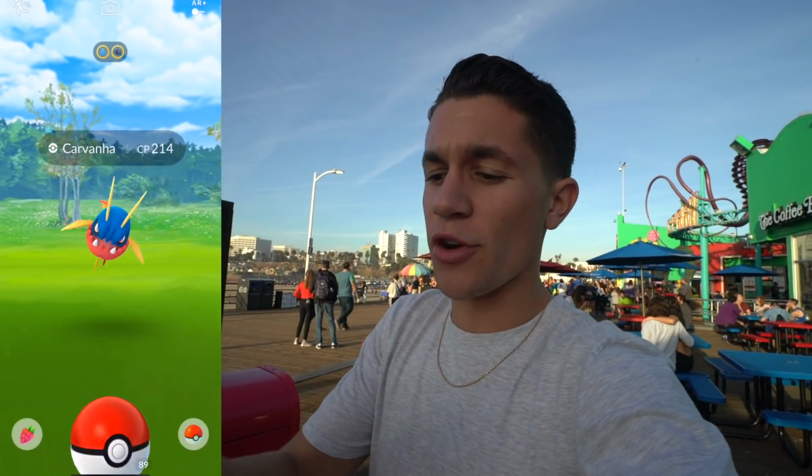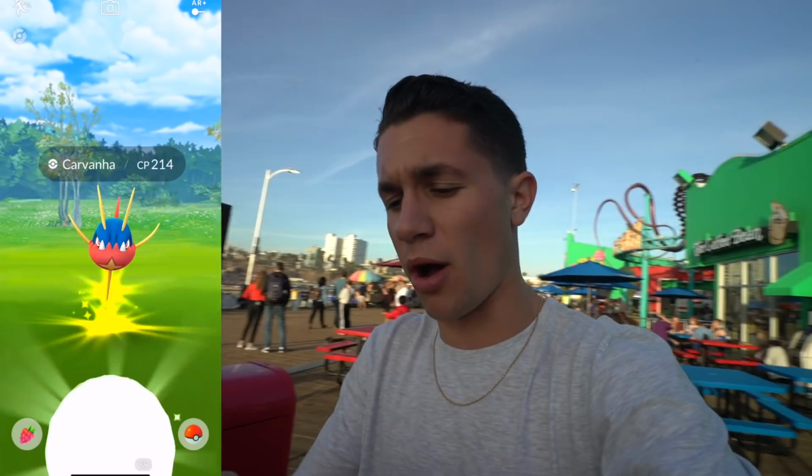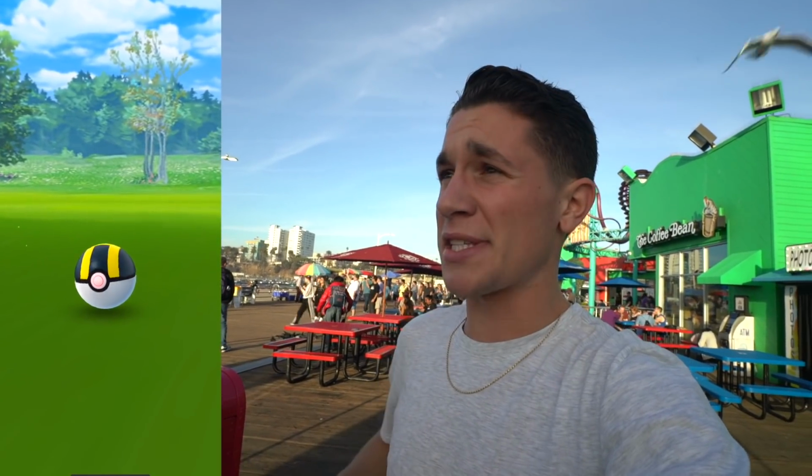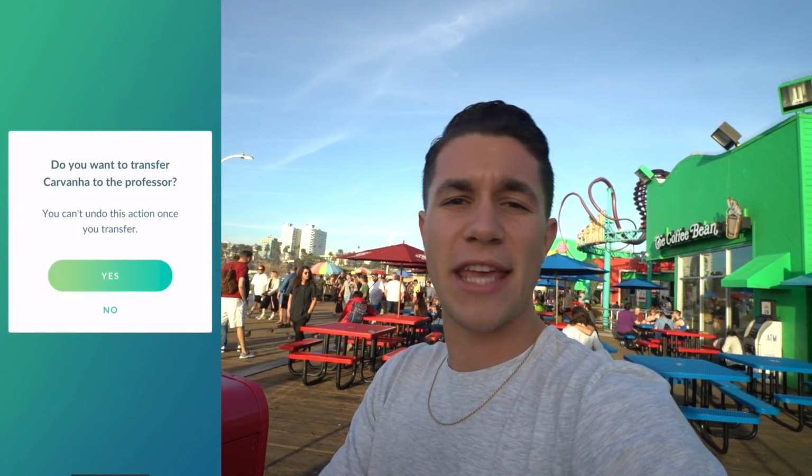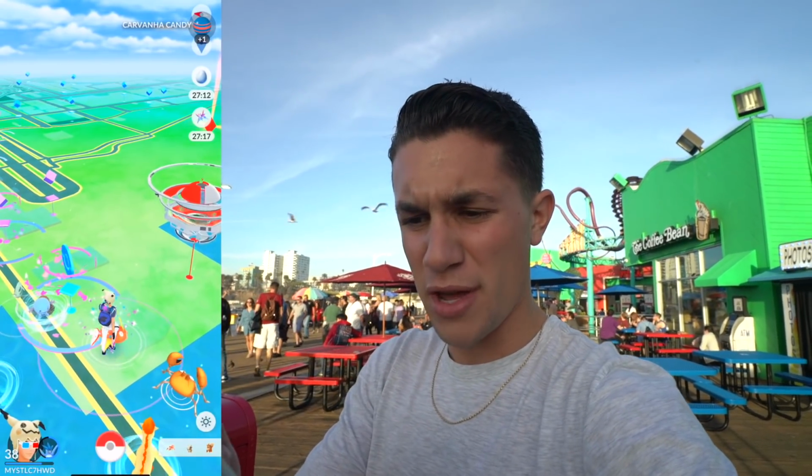Because that is 214 CP, easy Pineapple with the Ultra Ball, and more candies towards Sharpedo, a Pokemon that we do not have now. I'm noticing the Santa Monica Pier spawns like Carvana, maybe Lotad. They spawn more than anywhere else I've been, which is great. More than the Philippines, that's for sure. 37 candies on Carvana towards Sharpedo on the nearby.